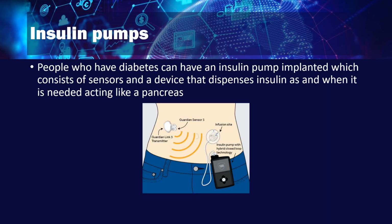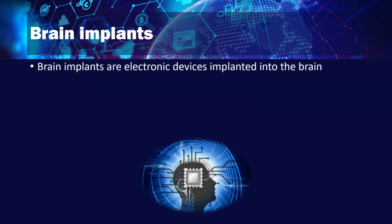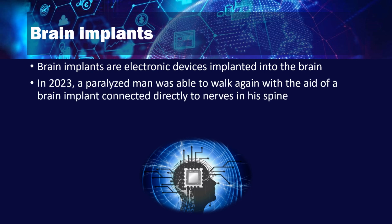People who have diabetes can have an insulin pump implanted, which consists of sensors and a device that dispenses insulin as and when it is needed, effectively acting like an artificial pancreas. Brain implants are an emerging technology where electronic devices are implanted into the brain. In 2023, a paralyzed man was able to walk again with the aid of a brain implant connected directly to nerves in his spine.